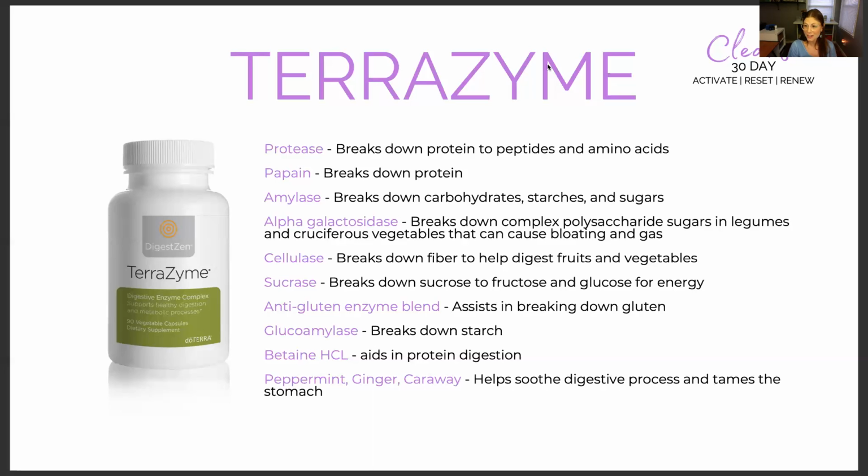So TerraZyme, taken on an empty stomach, what that means is it's not getting put to work immediately to digest food. It is able to support your body with the metabolic functions instead of with the dietary functions. So in the morning and in the evening during this cleanse, you have the option to take your TerraZyme on an empty stomach. So when you first wake up and right before you go to bed. And this is going to help aid a different part of your body.